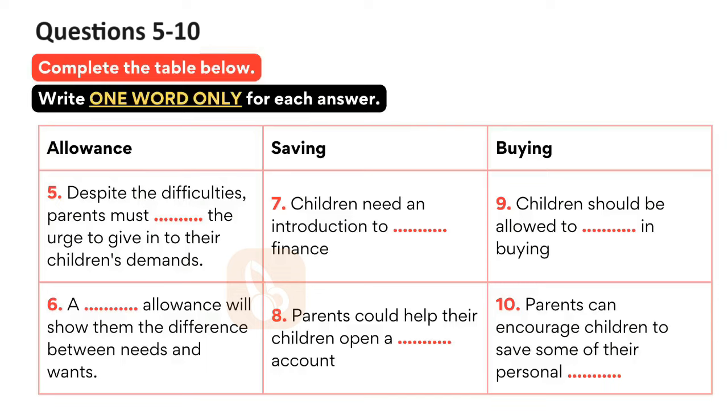True. The second thing I think is important is saving. Can you explain a bit more? Well, basically, parents need to introduce their children to personal finance. If we are expected to deal with money now, then we have to learn when we're younger. I see what you mean. And it could be in quite simple ways, like by helping them to open their own savings account.